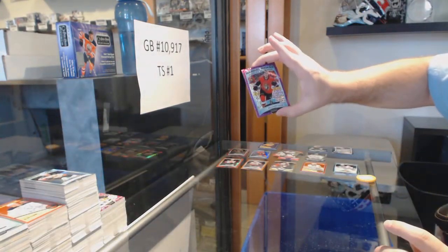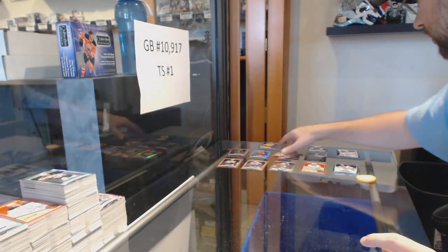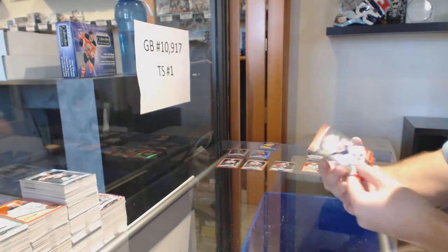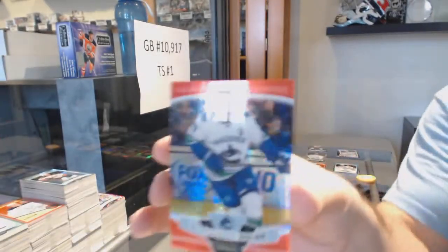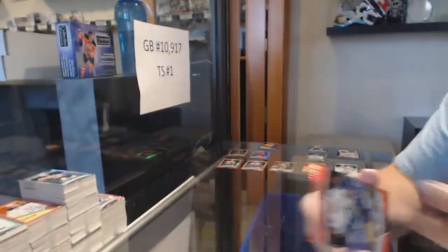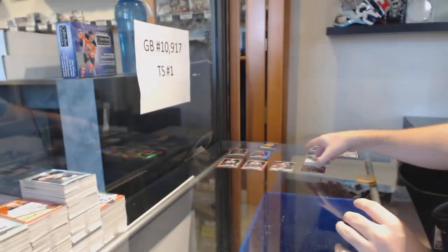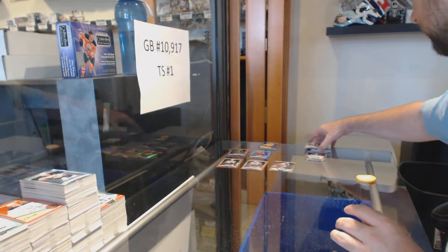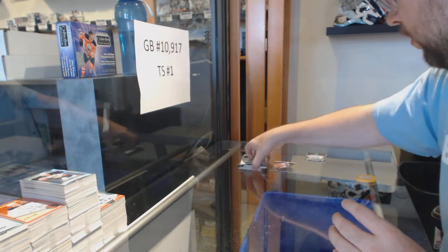Marquee rookie Violet Pixel of Eric Brandstrom for the Sens. You know what? Most of those. Red Prism Varlamov for the Islanders. Edler for the Vancouver Canucks. Those are numbered to 199. And I'm just going to do like this, randomly say them and show them all.